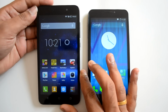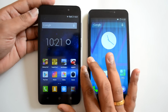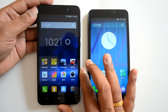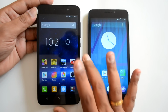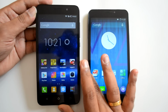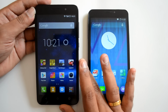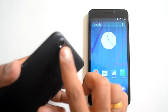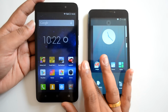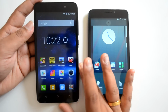Now Huawei, which had pretty good success with the Honor Holly and Honor 6, has announced the Honor 4X a couple of days back, and this device has almost similar specs to that of the Yu Yureka. It has a 5.5-inch HD display. It's powered by the Snapdragon 410 quad-core processor with 2 gigs of RAM. There is 8 gigs of internal storage, and there is also a 13 megapixel rear camera with LED flash. It runs Android 4.4 with EMUI version 3.0 on top of it. So that's a custom UI.